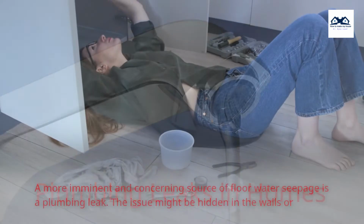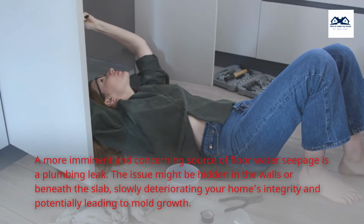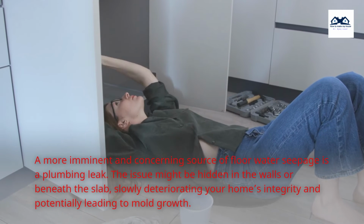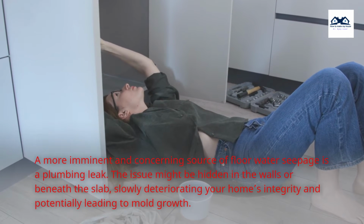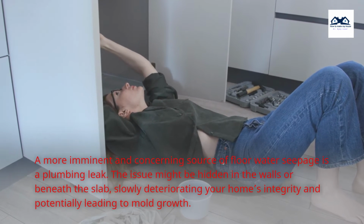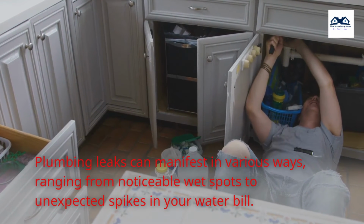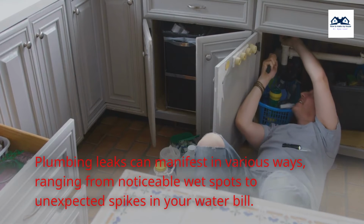Plumbing leaks in homes. A more imminent and concerning source of floor water seepage is a plumbing leak. The issue might be hidden in the walls or beneath the slab, slowly deteriorating your home's integrity and potentially leading to mold growth. Plumbing leaks can manifest in various ways, ranging from noticeable wet spots to unexpected spikes in your water bill.